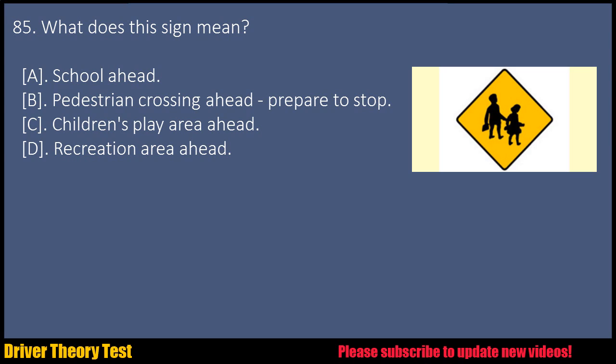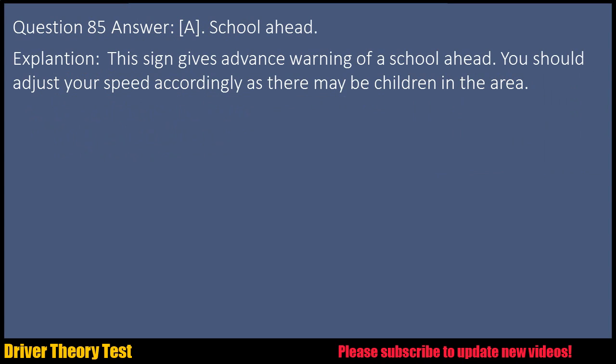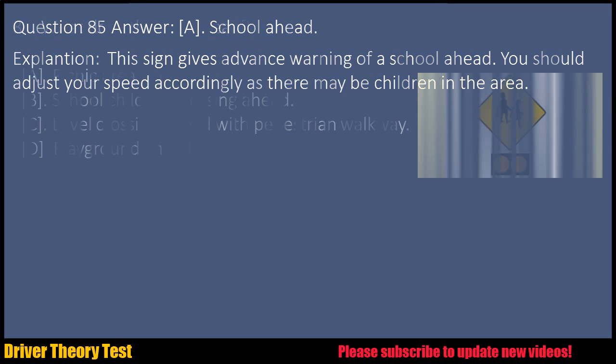Question 85. What does this sign mean? A. School ahead. B. Pedestrian crossing ahead, prepare to stop. C. Children's play area ahead. D. Recreation area ahead. Question 85. Answer, A. School ahead. Explanation. This sign gives advance warning of a school ahead. You should adjust your speed accordingly as there may be children in the area.